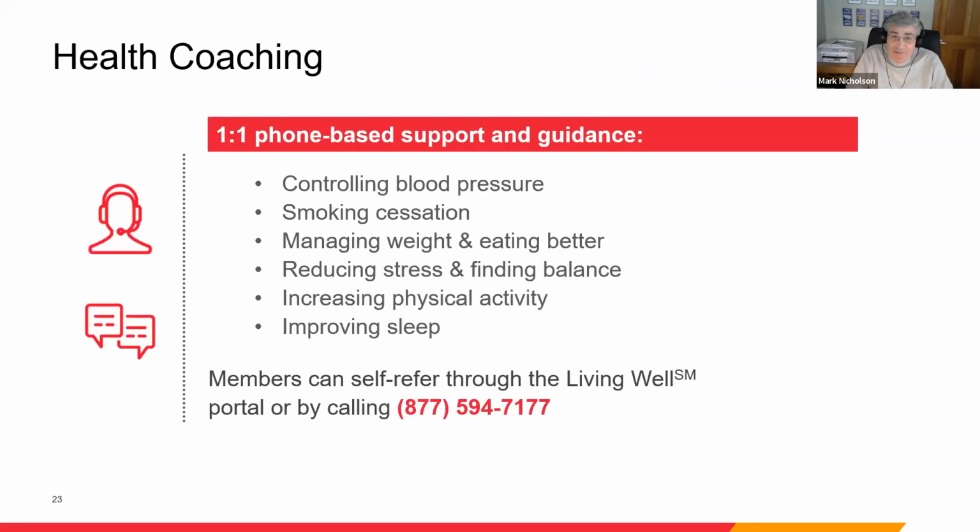Health coaching, I just wanted to throw this slide in, is always at no charge to any members. Health coaching is available to anyone. They can talk to a nurse about controlling blood pressure, smoking cessation, managing weight and eating better, lots of different things. So that is always available to all of our members.